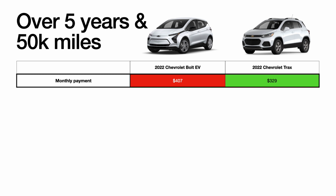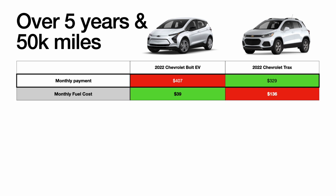You're going to see that that's really not the case, and it's very important that you do these sums for yourself before you sign the dotted line on finance for, well, anything really. If we look at the monthly fuel cost and break it down, it works out to be $39 in charging per month for the Bolt. In other words, your electricity bill is going to increase by $39, but of course you won't have a gas bill. Whereas the Trax is going to cost $136 per month in gasoline. That's close to $100 in fuel savings per month.